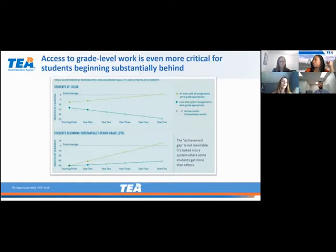So if you look at the data here and you're looking at how many months of learning growth that you are seeing, if they are being exposed to grade level material, and they are substantially behind, they actually are growing more. So if you look at the top versus the bottom, you're seeing that students just having the exposure to the grade level material is a big game changer for being able to grow in their development of content knowledge and skills.